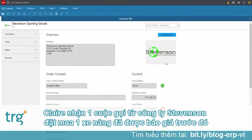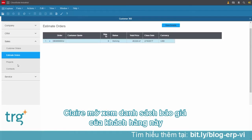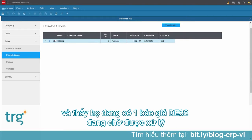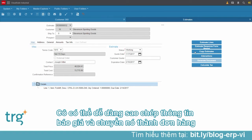Claire receives a call from Stevenson Sporting Goods, who's ready to place their order for a new forklift we had quoted previously. Claire has their Customer 360 record already open. She can navigate to her quotes and orders, and already sees that they have a quote D32 ready to be processed. She can easily copy that estimate and turn it into an order for the customer.